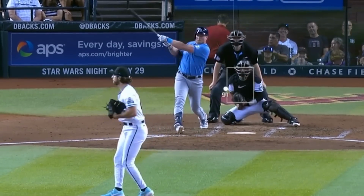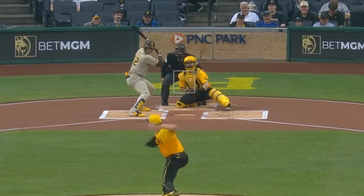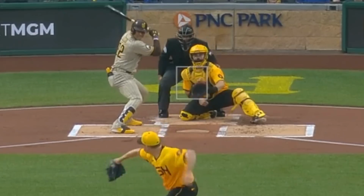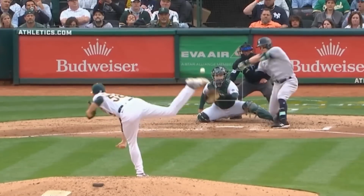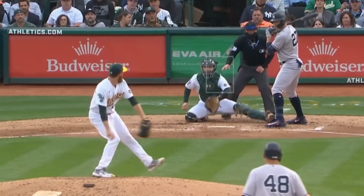Dick Mountain had 4 Ks in 6 innings, giving up 4 runs, and had this cutter and this vicious breaking ball to Soto. Paul Blackburn had 5 Ks in 5 1/3 innings, giving up 1 run, and relied on his two-seamer and nasty breaking balls.